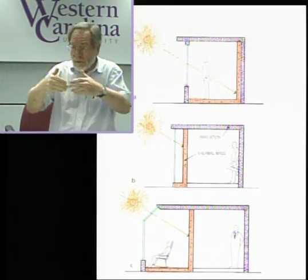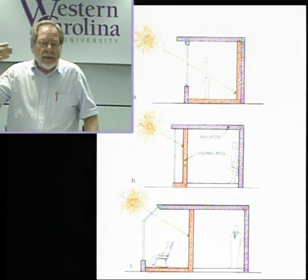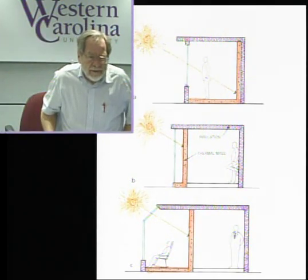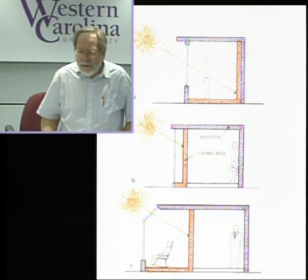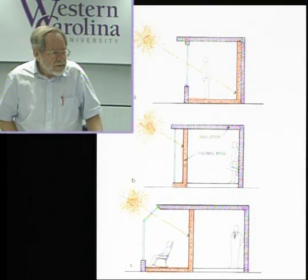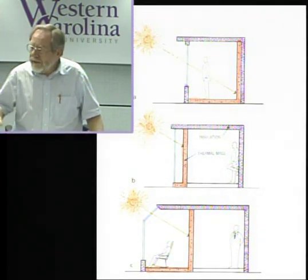It's fixed, no operable windows, and a concrete block wall with the cells filled. It's really not that expensive either. So it's very doable. And the payback is probably somewhere between 2 and 5 years. So it really makes sense to do that.